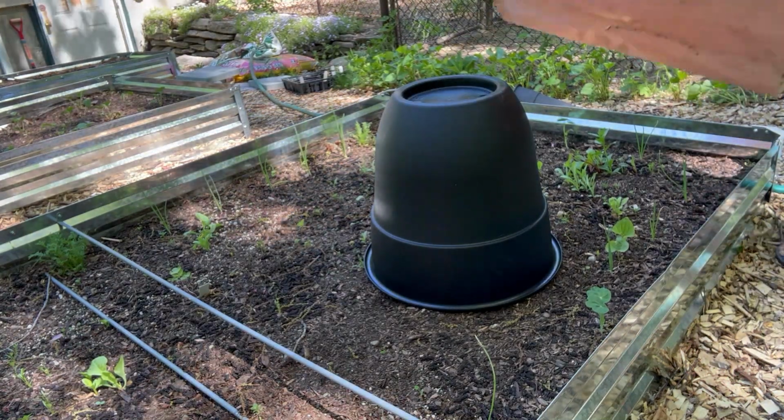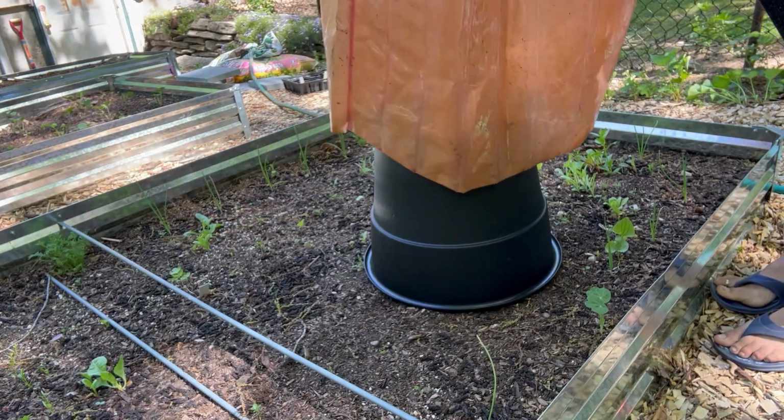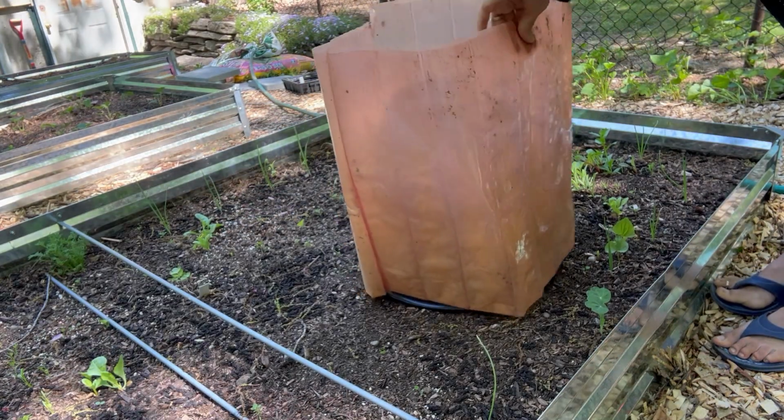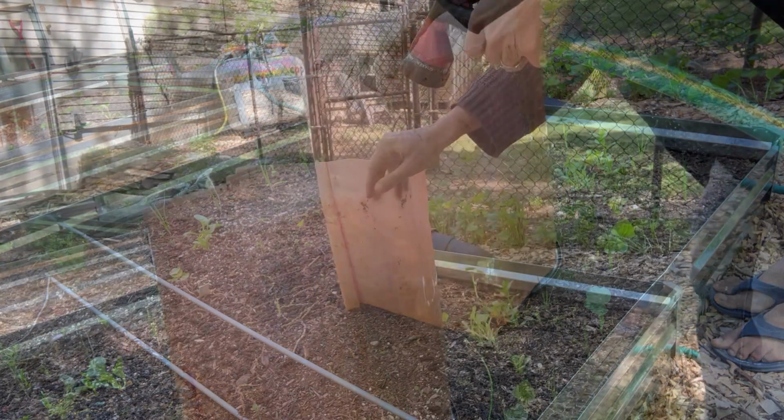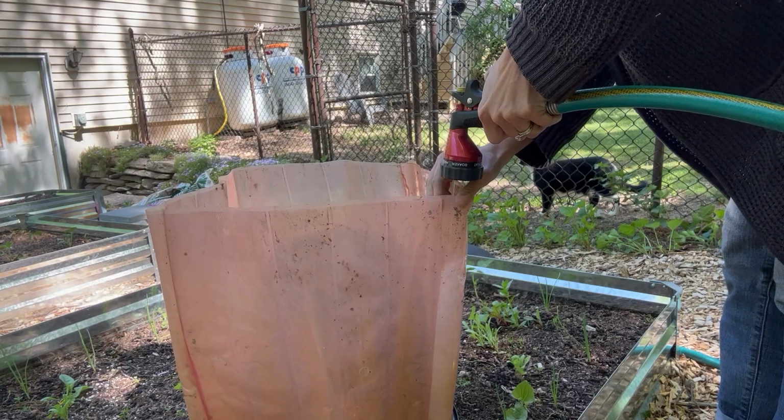Again, that's something that probably seems obvious to a lot of you, but for whatever reason, I didn't think of it at first. And I'm sitting there struggling to hold the thing in place while filling it with water and keeping it from falling on top of my tomato plant. Once I figured out the pot trick, it was so much easier.